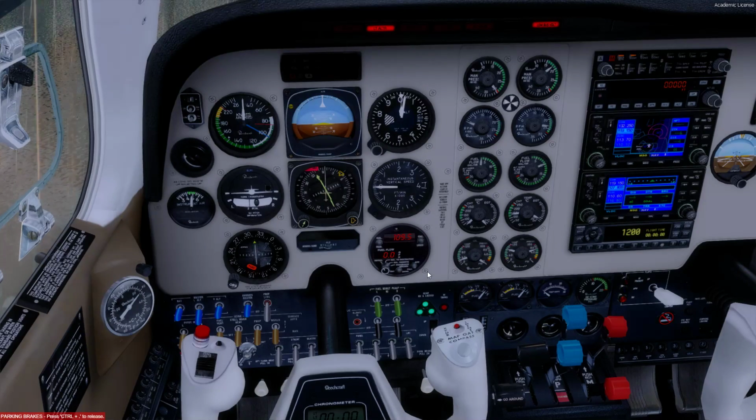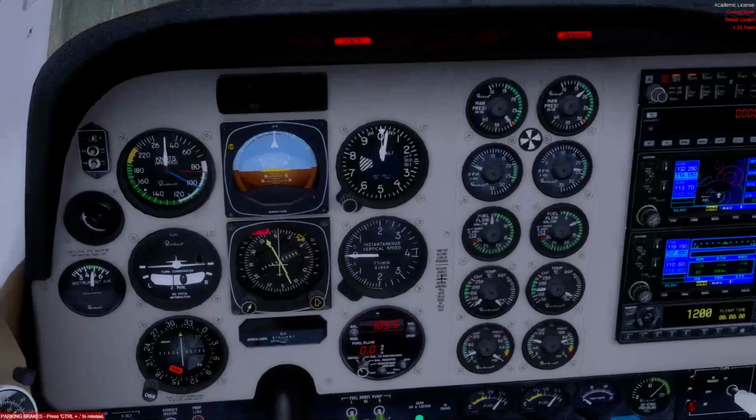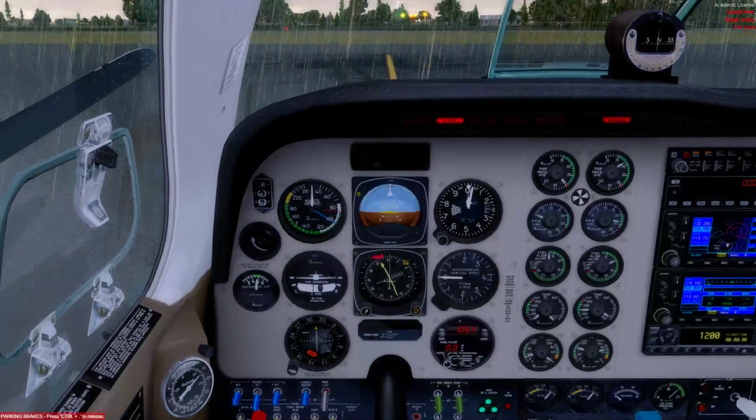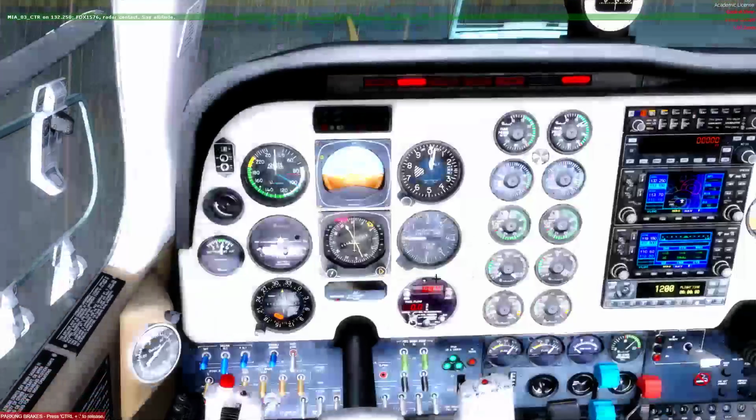Let's warm it up first. Dumb question, but do you have your brakes on? Of course. Oh, you're not using FSX. I forgot you're using Prepar3D.